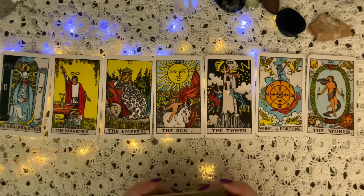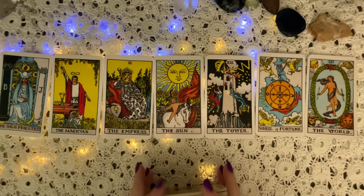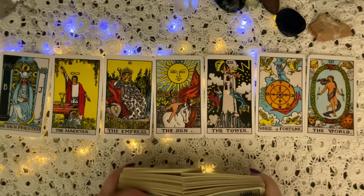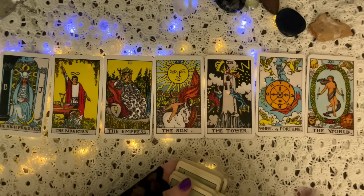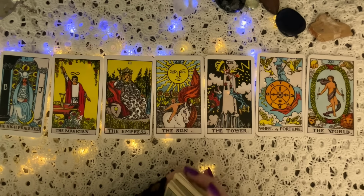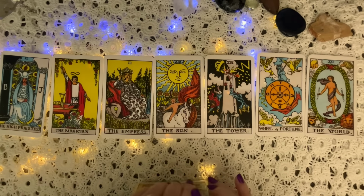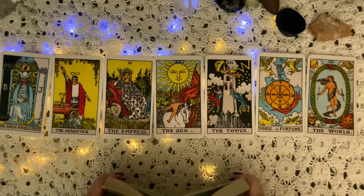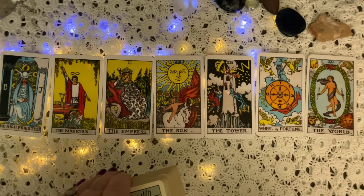Catherine, Planetary layout, please. Cards are ready.